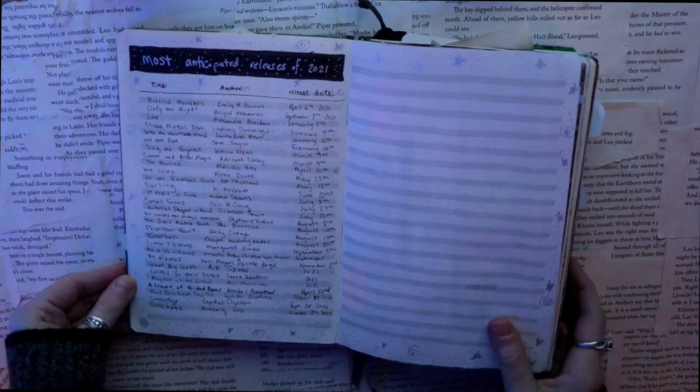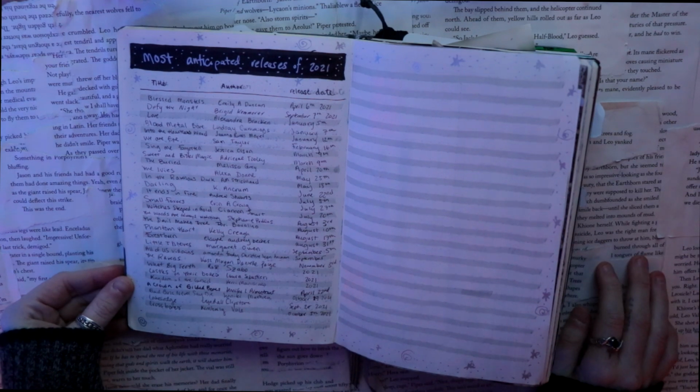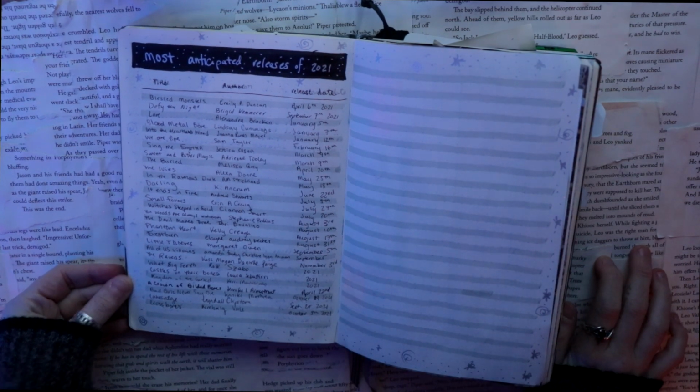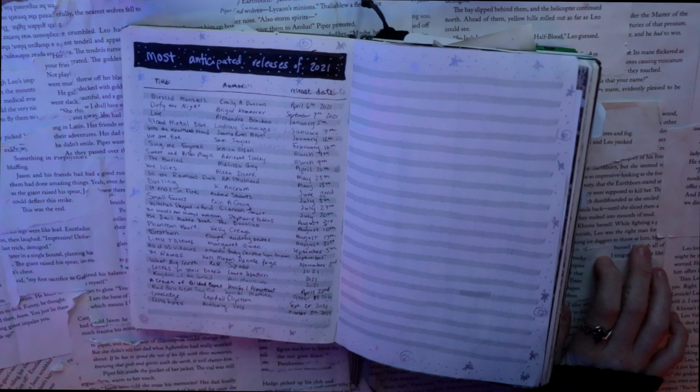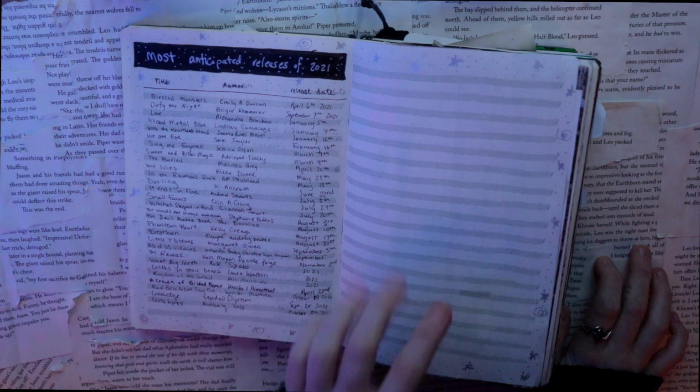This is my most anticipated releases. This had absolutely no use for me. I didn't even fill out the entire first page, so this will not be going in the next one.